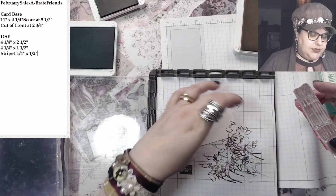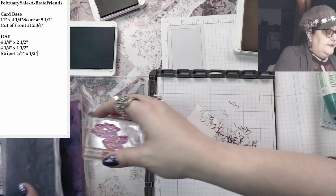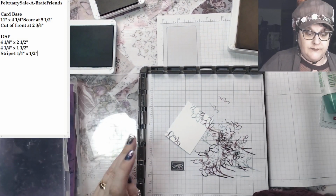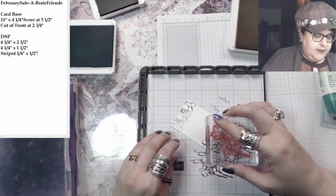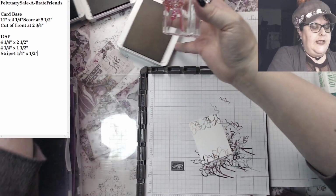You get something and it shows you the versatility where you don't have to use every piece of it, and you use a piece and you're like, wow, that's a really beautiful piece. I think this flower is gorgeous. So I'm going to do another one here, and I'm going to do another one there. Okay, super, super cute with the flower.